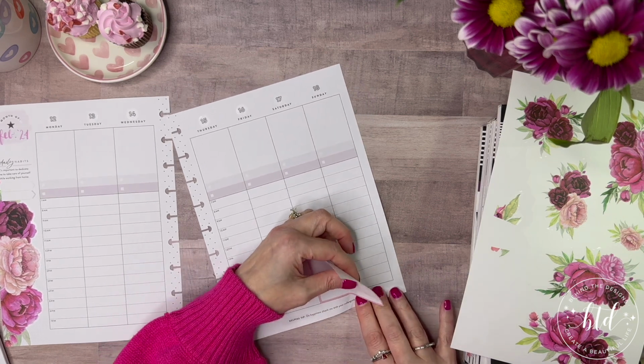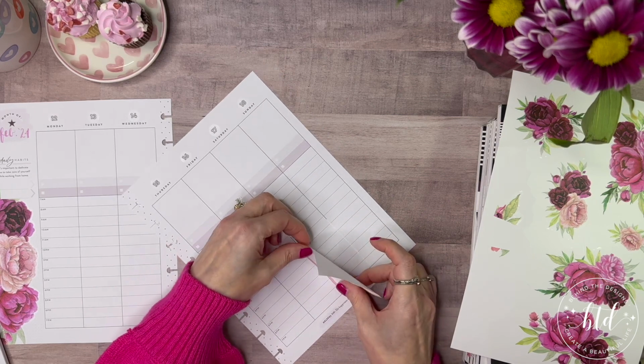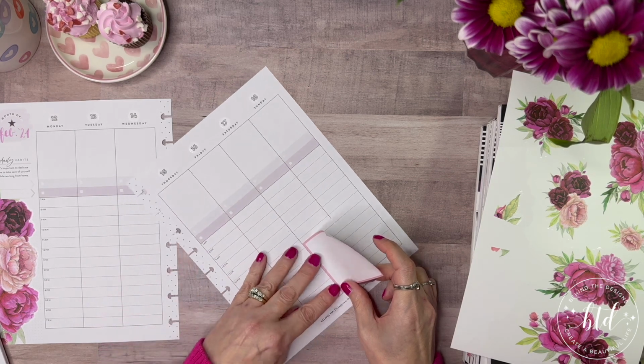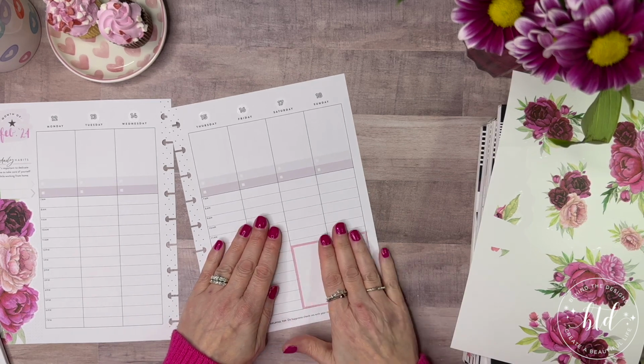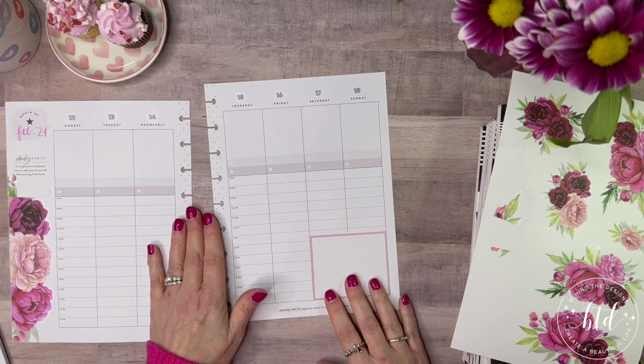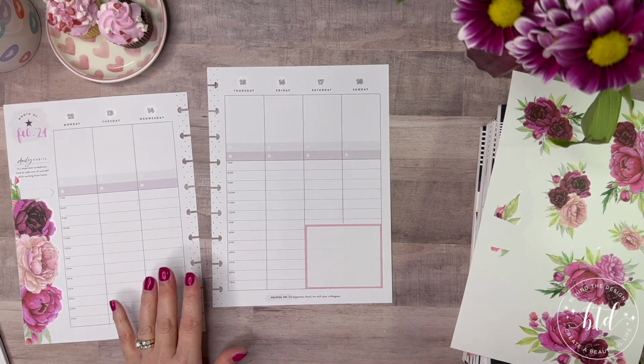For some reason, it has been a bit of a struggle. I'm going to go this way, just so that I make sure my box is level. And then just as you go along, you realize, maybe not, maybe I didn't have it as great as I did. So I've been making some adjustments along the way.